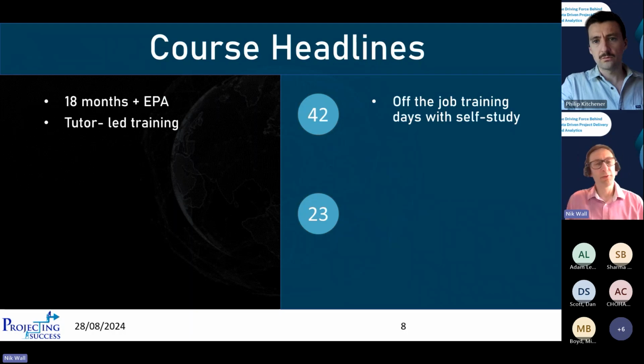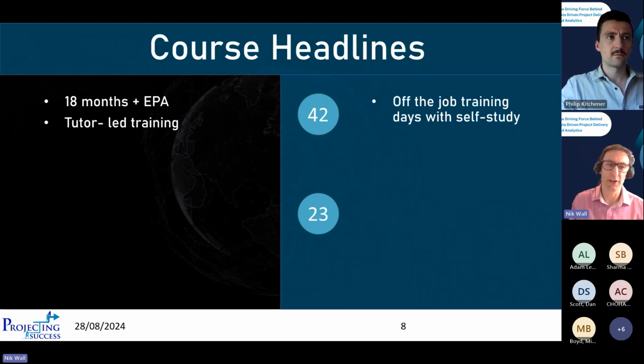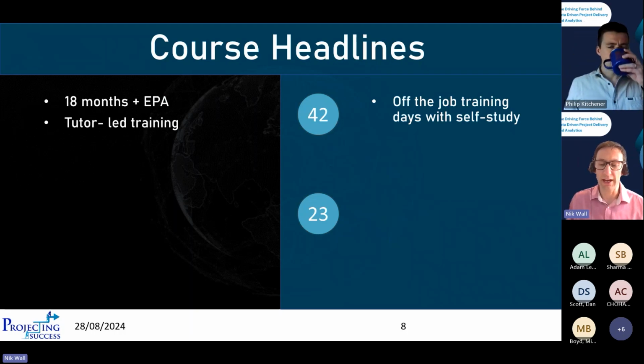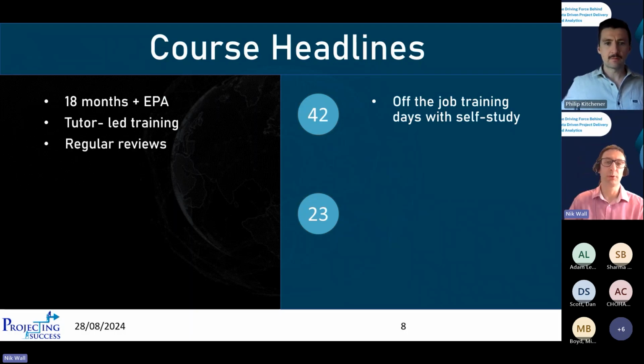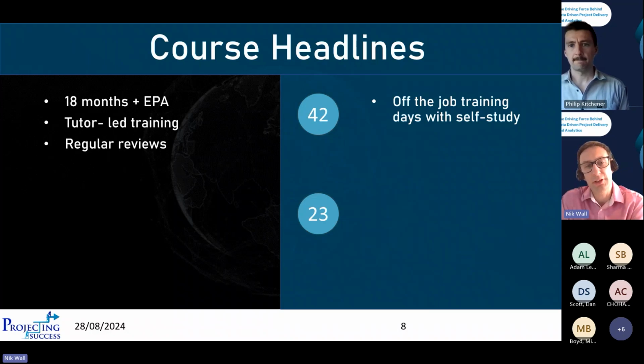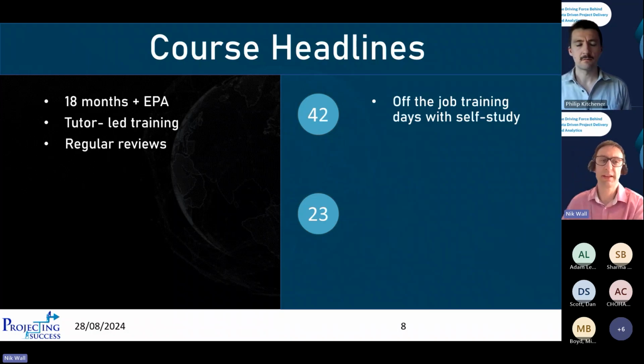Just like the level 3 and the level 4, the training is tutor led, so it's live, in real time, and just like the level 4, we cap the numbers of our delegates, so you have that level of interaction with your tutor, and you have that level of interaction with the other apprenticeship delegates. As I said, the lessons will be live and in real time, and we think that's really important because we want you to have that interaction with your tutor, but we also want you to exponentially grow your experience by talking to the other apprenticeship delegates on the program as well.